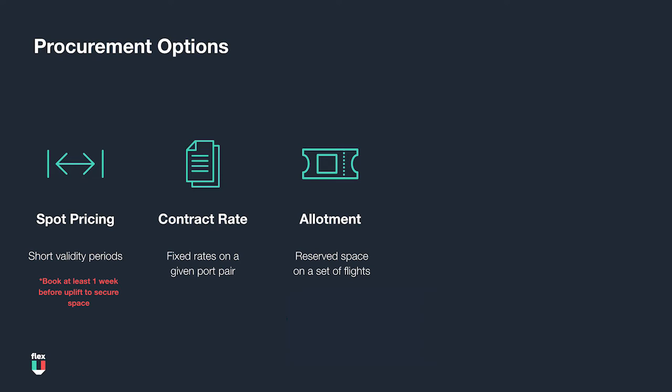If you do not fill this allotment, you only pay for the cargo you moved. So if I bring 800 kilos against a 2,000 kilos allotment, I will only pay for 800 kilos. If you systematically bring less, the airline has the right to terminate or reduce your allotment at any time.